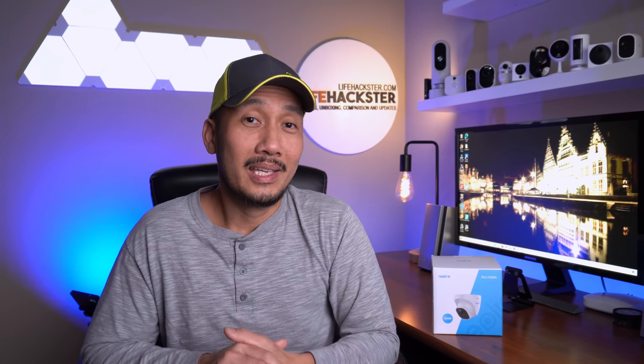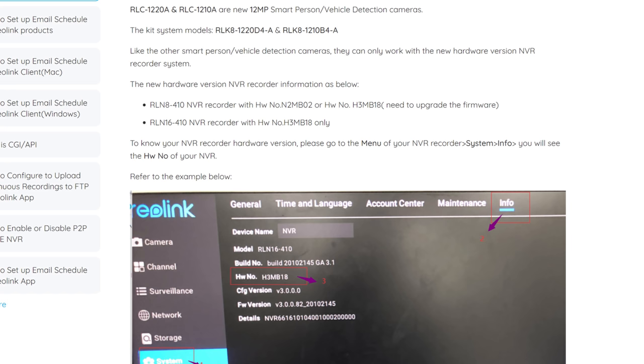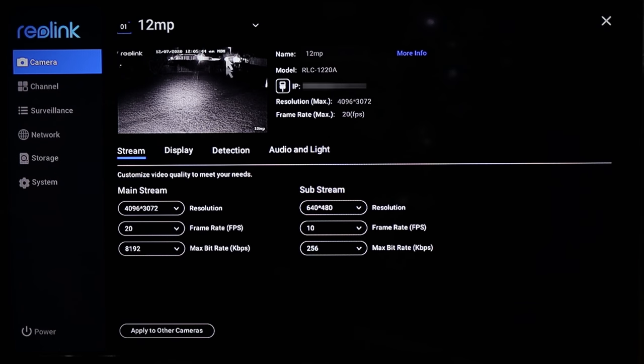Lastly, just a heads up with the NVR if this is the setup you want to do. Reolink has a specific version of the NVR that will work with the AI on the cameras. Your RLN8410 NVR should have the following hardware versions: N2MB02 or H3MB18. And even if you have these hardware versions, you still need to update the firmware to the latest, which has the new Reolink user interface.